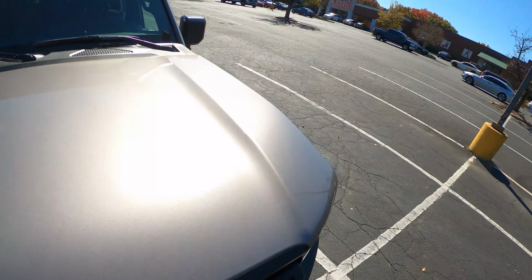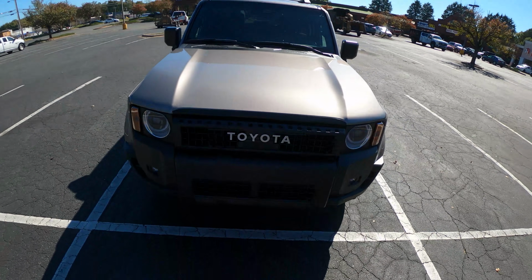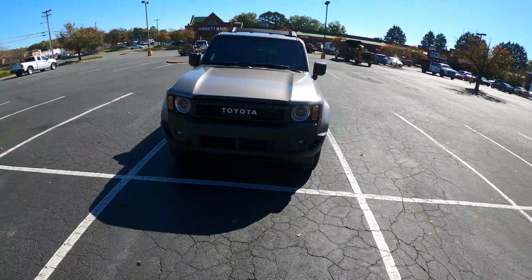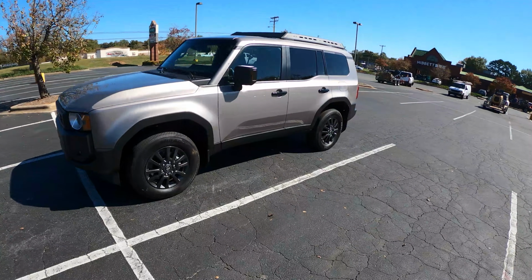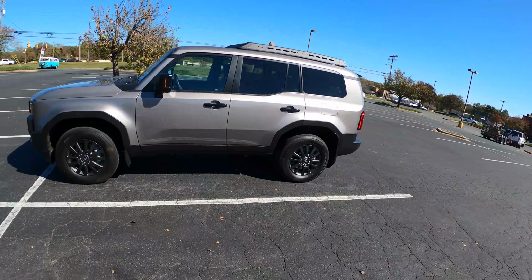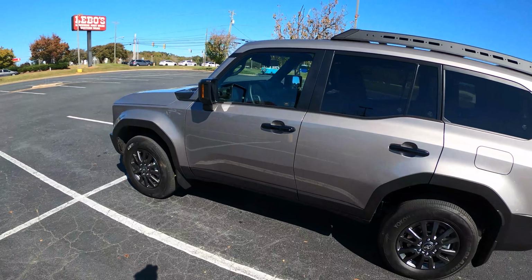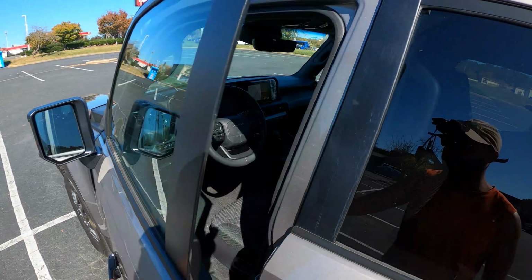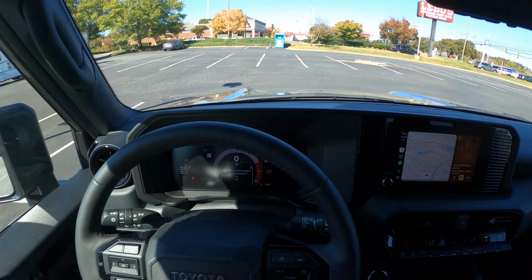So there we go, folks. I'm torn on the car. I actually really enjoy it, but I'm really bothered by it as well. So it's a weird place to be. Again, $60,000, no, but I mean, look at the thing. It's really, really nice. So that's about it for the 2024 Land Cruiser 1958.